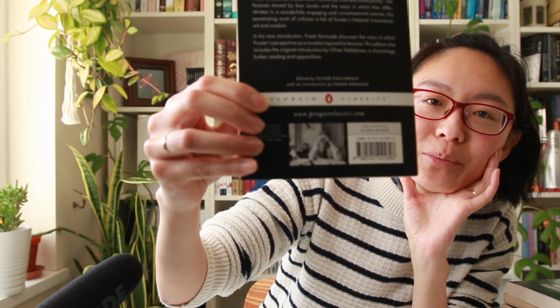The first thing that came to my mind was that this is an editor chasing Forster for a piece of writing, and he will not leave until Forster finishes. That changes the feeling of this picture completely. Forster is not deep in thought anymore. He's deep in trouble and he's having a headache.